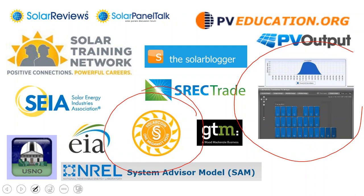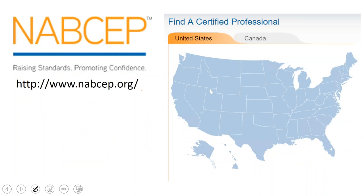SolarCoin is something I like. It's a digital currency for the solar industry that tracks solar production for research purposes. Doesn't have much cash value, but it's kind of fun to claim. Can't do much with it right now.